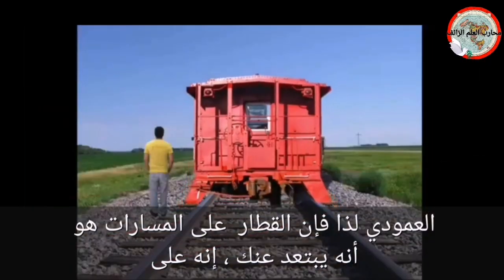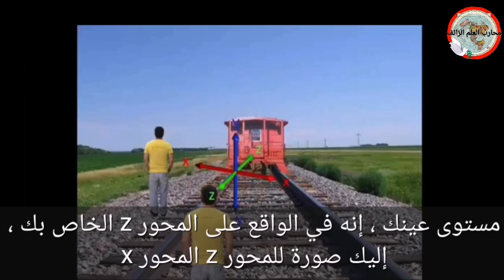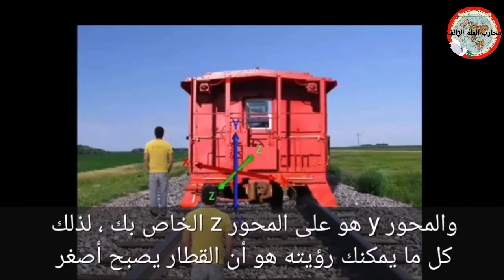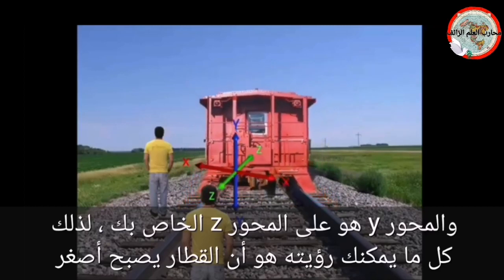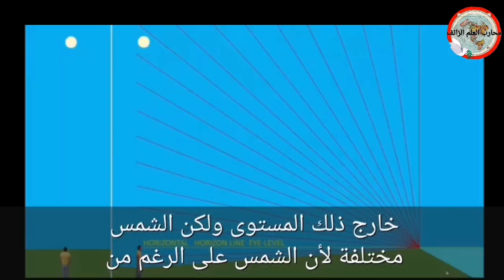So the train on the tracks, as that goes away from you, it's right on your eye level. It's actually on your z-axis. Here's a picture of the z-axis, x-axis, and y-axis. It's on your z-axis, so all you can see is the train gets smaller and smaller and smaller. You can't see any movement laterally or vertically out of that plane.